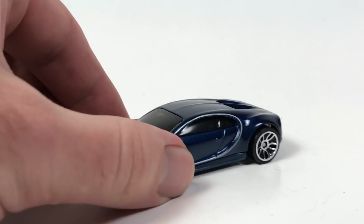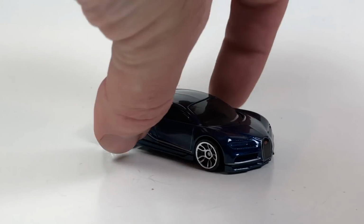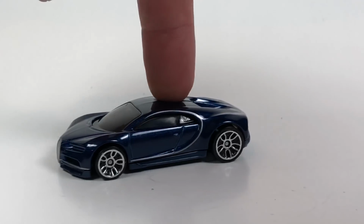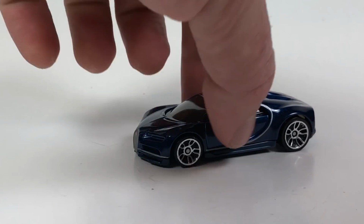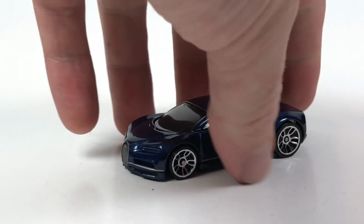It's a neat car. I think it definitely looks better than the Veyron from a styling perspective. And of course, they just took a Chiron and broke 300 miles an hour, which is absolutely insane. Really cool though. So that is definitely a cool one. Yeah, that's pretty awesome. All right, and then what else do we got?